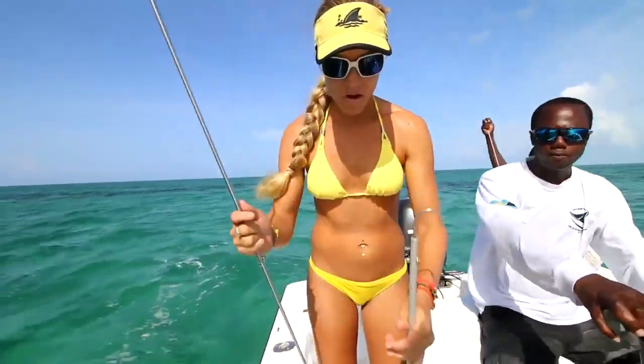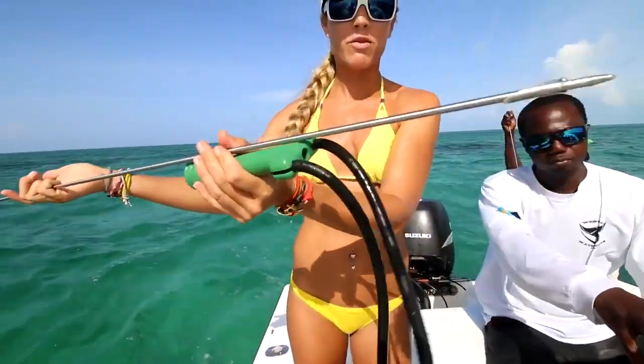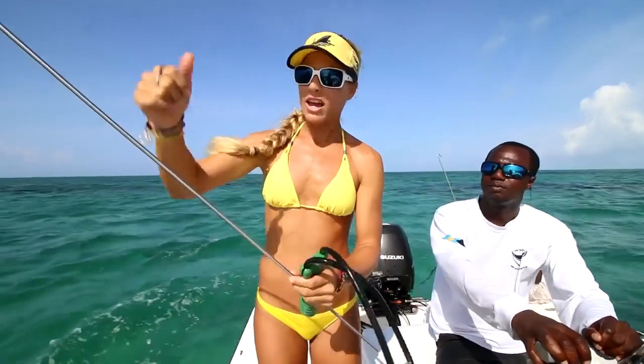Then you have a Hawaiian sling here. That's the next method to use. I've never used a Hawaiian sling. Maybe I'll eventually use it today, but you see we've got this piece of it, and then you attach this to the bottom, and that's how you would push the sling and have it shoot out the barb and catch them that way. So we're going to see how it goes today.